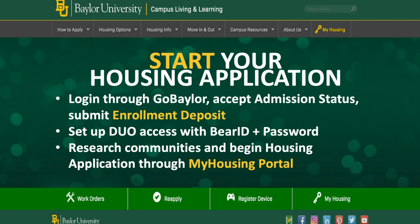After you set up Duo, you would then be able to start researching communities that you're interested in, and then you'd be able to log onto your My Housing portal and start your housing application. You can access the My Housing portal through the Baylor CLL website. That's baylor.edu/CLL, and then clicking in the top right corner or the bottom right corner on My Housing, very similar to what you see on the page listed here.